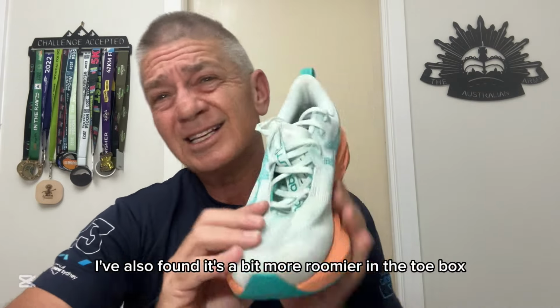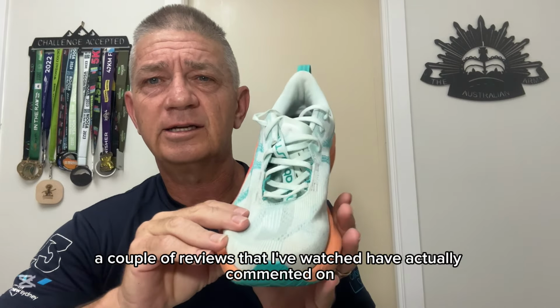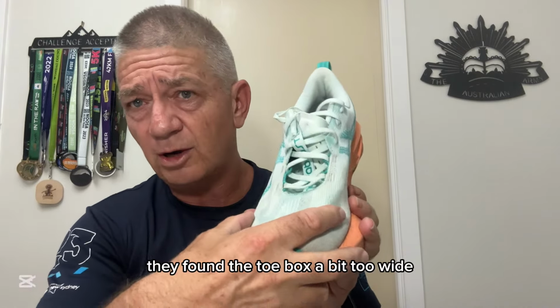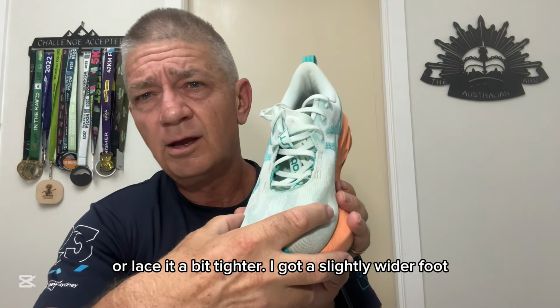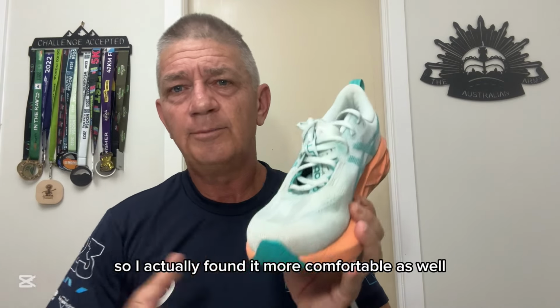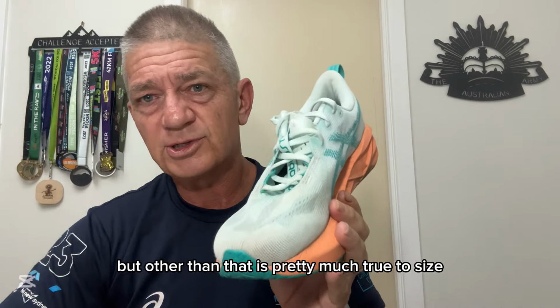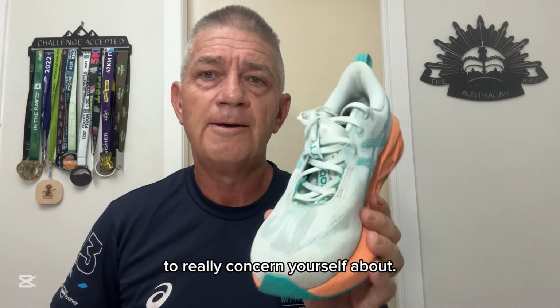I've also found it's a bit roomier in the toe box. A couple of reviews that I've watched have actually commented that they found the toe box a bit too wide and they might have had to wear thicker socks or lace it a bit tighter. I've got a slightly wider foot, so I actually found it more comfortable as well. But other than that, it's pretty much true to size, and I don't think the width of the toe box is a significant thing to really concern yourself about.